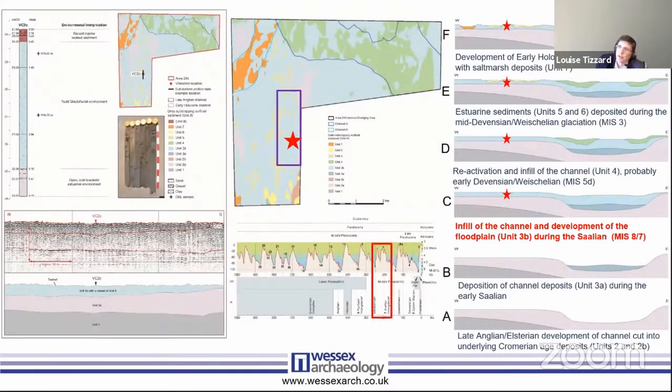So initially it was focused on Area 240, and this allowed us to come up with a stratigraphic framework for the area. And this really showed development from the late Anglian right the way through to the Holocene. And in terms of the flint finds themselves, the important bit is shown in red, which is the infill of the channel and development of a floodplain that covers most of the area during MIS 8 and 7. And that combined with Dimitri de Loecker's work looking at the flints themselves, put this as an early Middle Paleolithic site based on a floodplain of a channel which runs west to east.